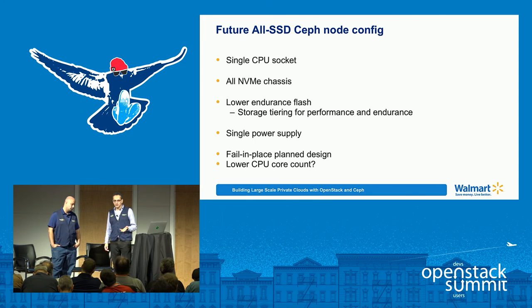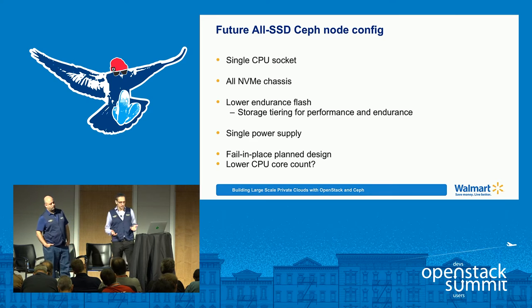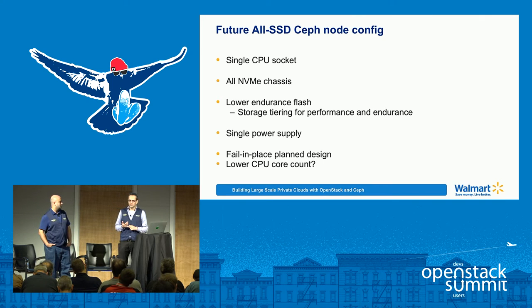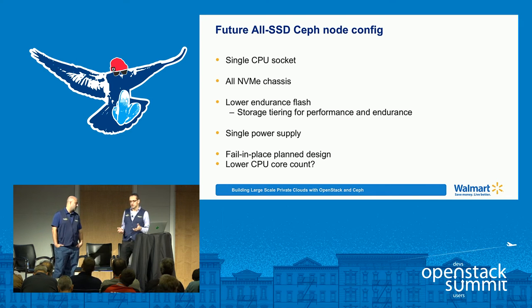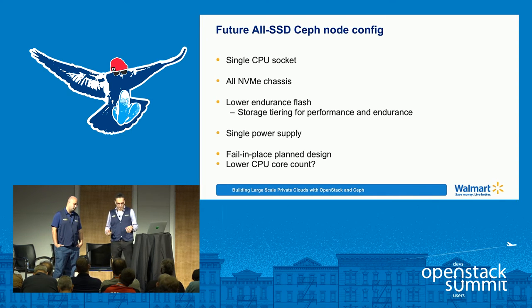But NVMe prices have come down already at this point. You can buy NVMe drives for essentially the same price as a SATA drive. But NVMe gives you a lot more bandwidth. The protocol that you use to talk to the actual flash media is completely different, and it's a lot more efficient. I'm sure you guys are aware of this.